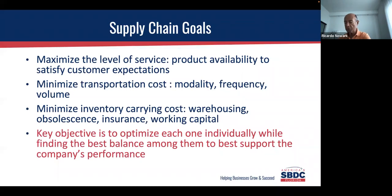So which are the goals? First, probably and foremost, is maximize the level of service. You want to make sure that your product is available to your customers, that it's up to their expectations, that they don't face shortages or other circumstances that might incline them to look for other products, competitive products.